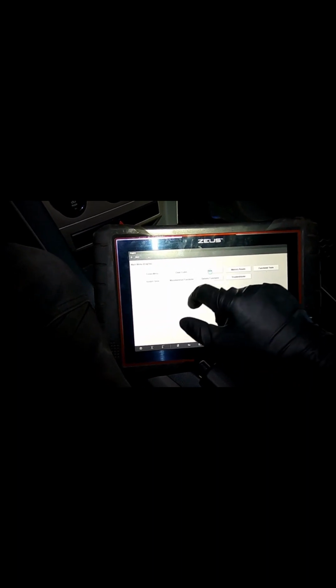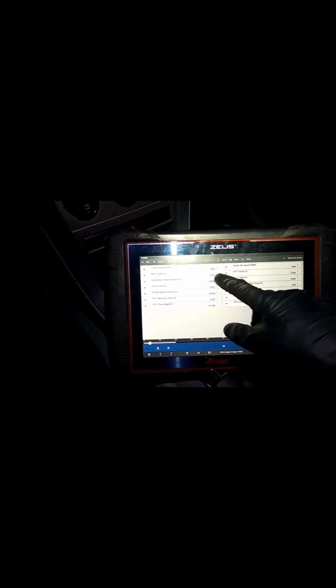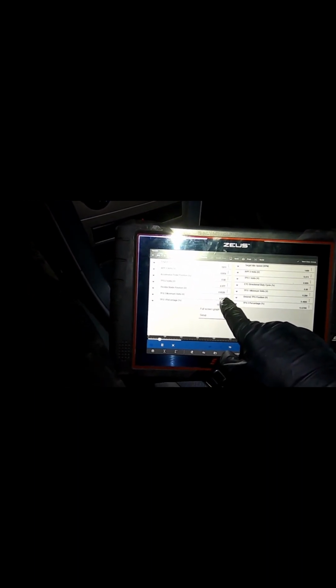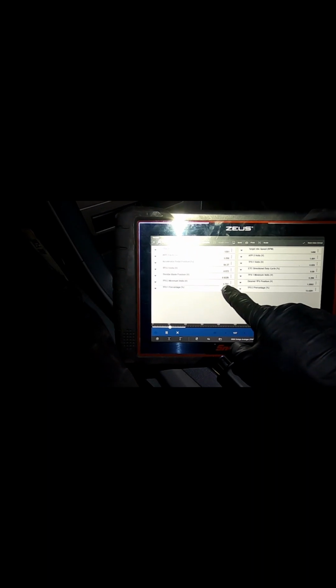Engine, data, throttle, collecting data, APP 1 and APP 2. So you can see they do change. Now let go of the throttle, because the APP, that's the pedal. Let go of the throttle, which is this one and that one. They don't move at all. You see the same, that one stays the same. So we know we're getting a good reading from it.